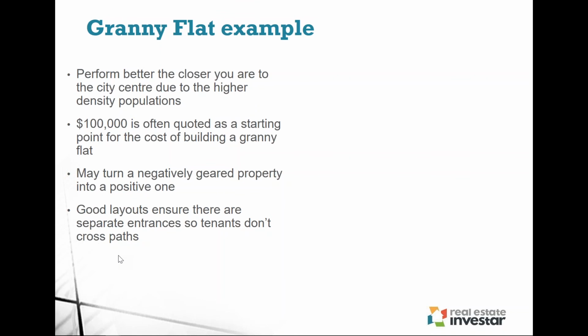Now $100,000 is usually the starting point for building a granny flat. You can obviously spend more, or you can get higher quality ones around the 130, 140K mark.